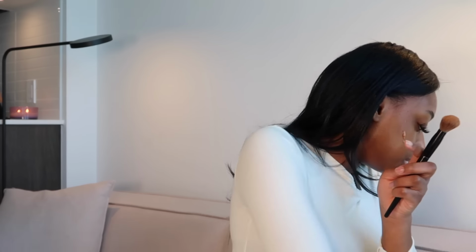I'm going in with the Makeup by Mario foundation in the shade 21W. I have to really be careful because I do not want to dirty this couch. I feel like I'm getting a little bit darker now, and I feel like I need to get a new foundation shade, but this is still a pretty good match.